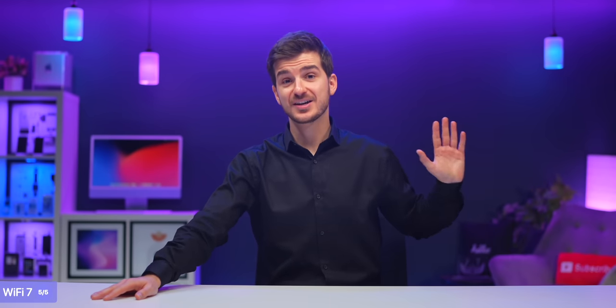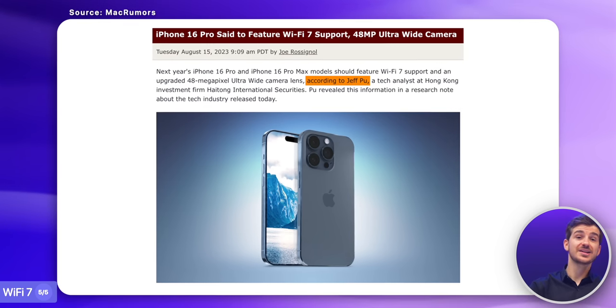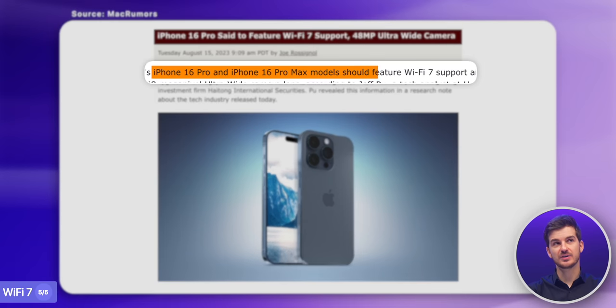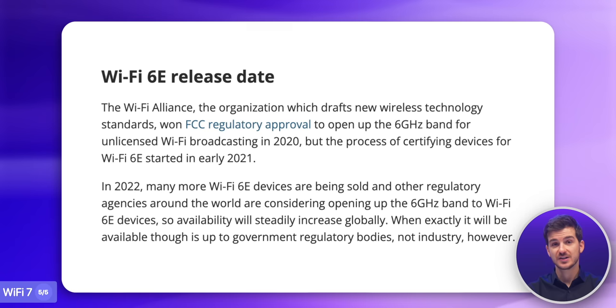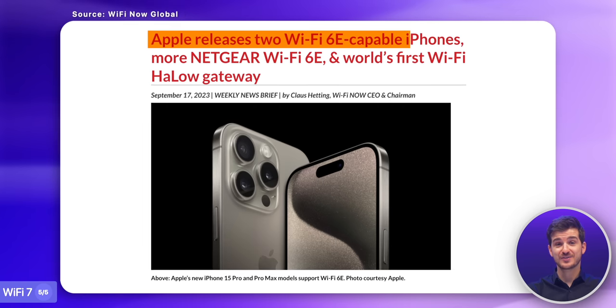Which brings us to the latest new leak, which is Wi-Fi 7, which analyst Jeff Pu reports that the iPhone 16 will be supporting. Now, this is really surprising as Wi-Fi 7 is really new, as in it's not even out yet, and it's only expected to launch in 2024, which means that Apple will be one of the very first companies to adopt it. Like, when we take a look at the most recent standard, which is Wi-Fi 6E, this was introduced in 2020, but Apple only adopted it this year with the iPhone 15s.